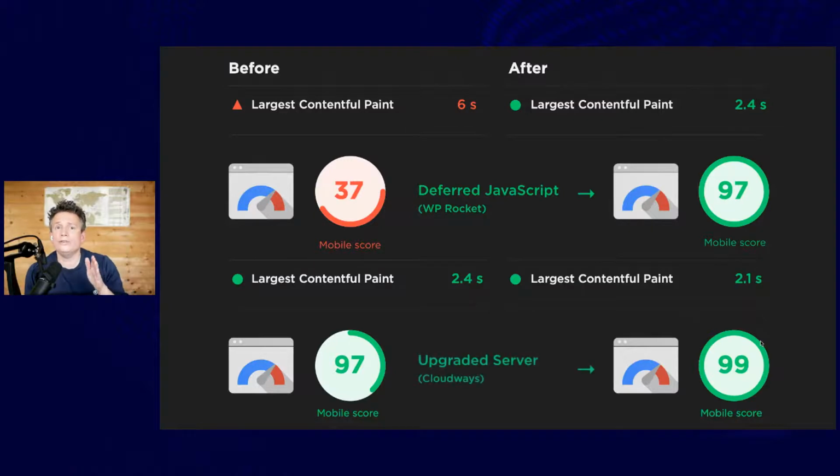In terms of how we got from 97% to 99%, what we did is we just upgraded our server. We went from Kinsta to Cloudways, and our largest contentful paint went from 2.4 seconds to 2.1 seconds. So it really had a benefit. When we were at 2.4 seconds with Kinsta, it fluctuated from 2.4 to 2.6. So sometimes it was over the threshold of 2.5, and we actually failed the largest contentful paint test.